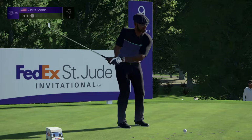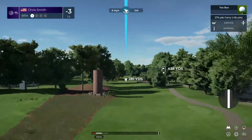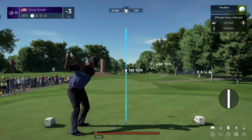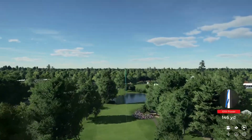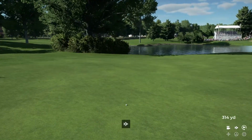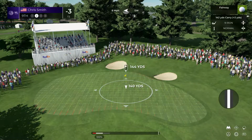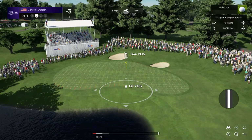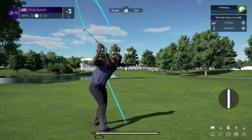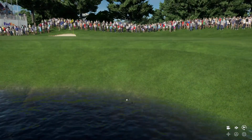The finishing hole on the front 9 here at TPC Southwind plays downhill towards a dogleg right. There's a big body of water short and front left of this green, so make sure you've got enough club to reach the surface. Looks like this one's heading safely for the fairway. Choosing the 9-iron here. That ball looked a little thirsty.